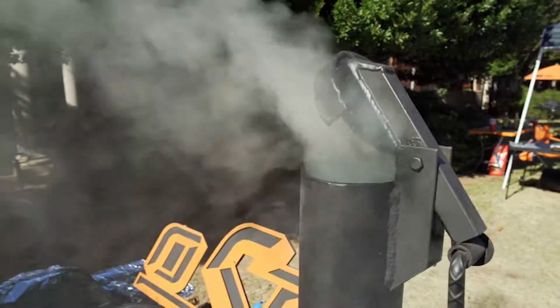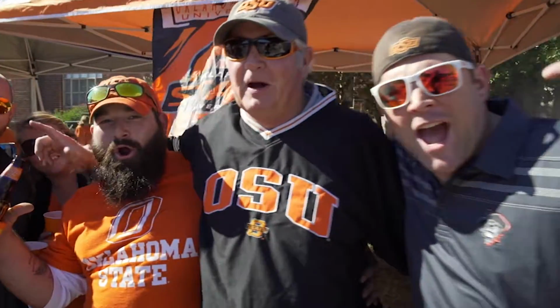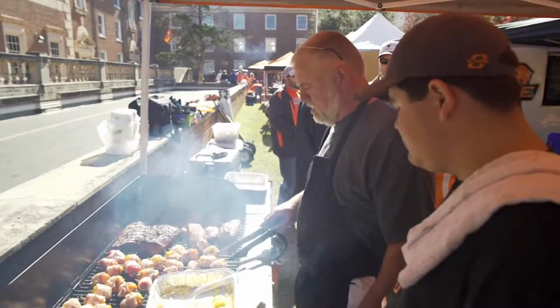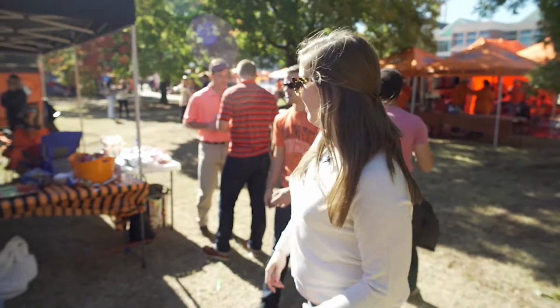There is nothing like tailgating in Stillwater, Oklahoma, especially for a big game like going against those Sooners. Hi, my name is Vivian, and this is the Pressure Cooker Tailgate, and we are the ultimate tailgate. All right, let me show you around our tailgate.